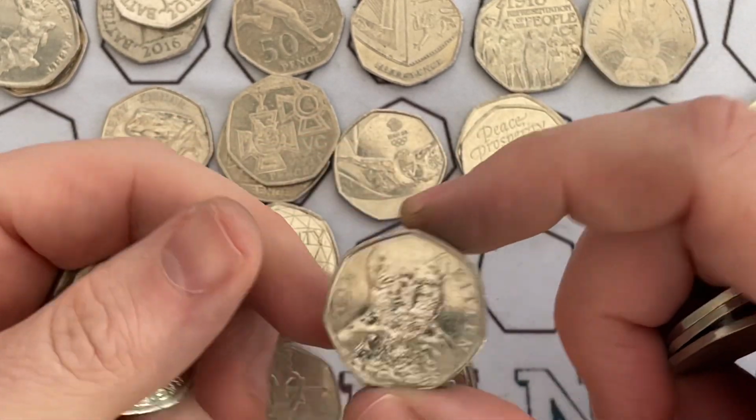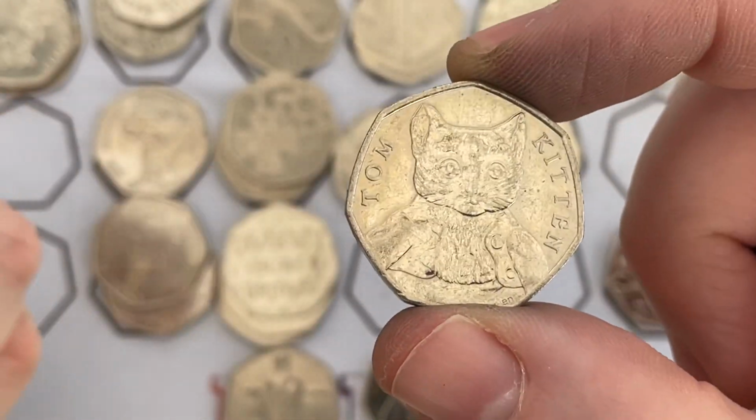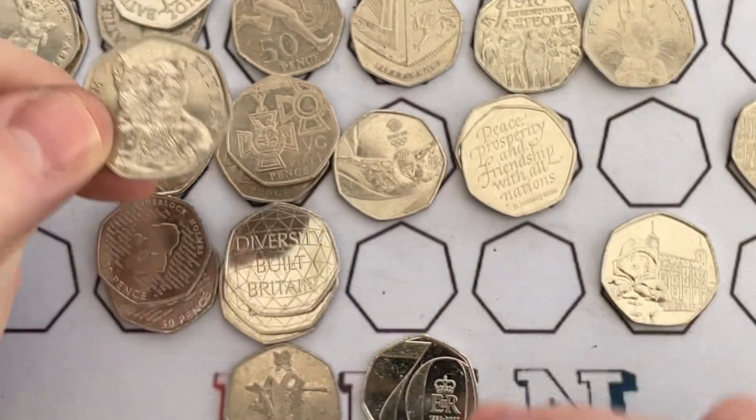Right, there is Tom Kitten. Do I owe anybody any mintage figures? Right. This one.